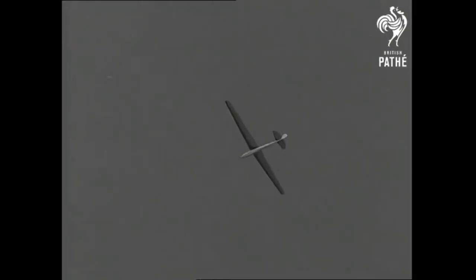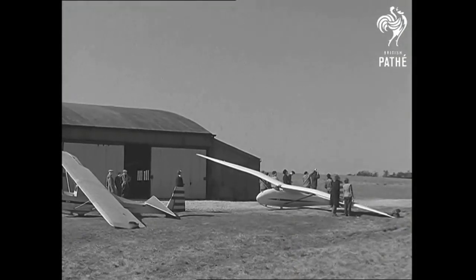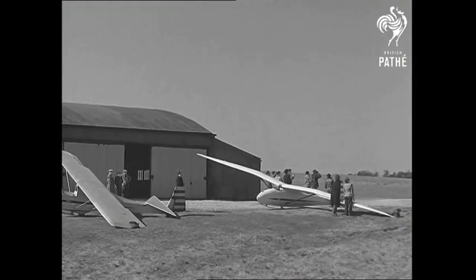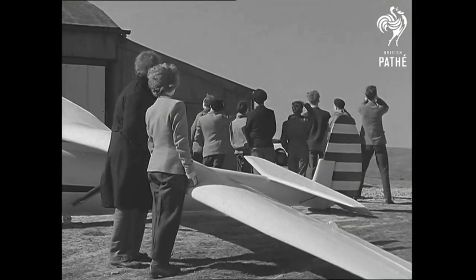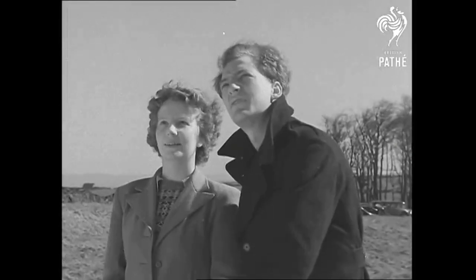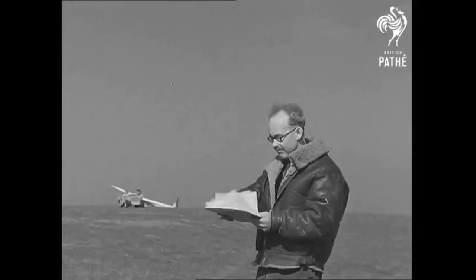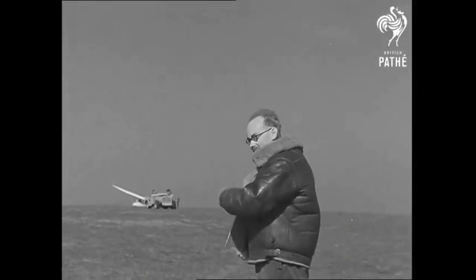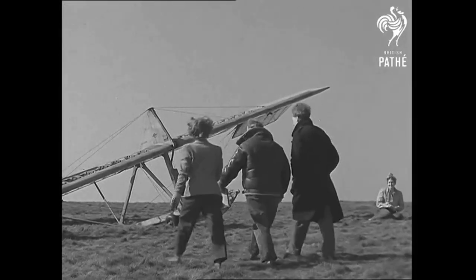Below, outside the hangar, club members watch. The old hands are mildly critical. They know the finer points of the game. They've done it all before. But to the new members, mastery of these sleek aircraft seems as remote as the stars. Here, just as you and I might be, are Peter and Pauline, ready to learn to fly. Away they go with their instructor on the first rung of the ladder that leads to the clouds.